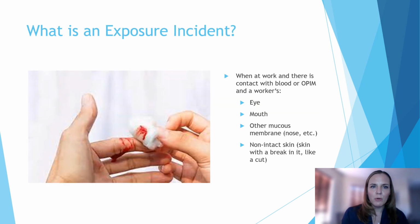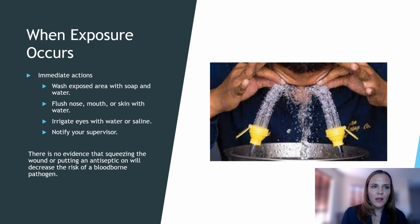So what is an exposure incident? An exposure incident is when you are at work and have contact with blood or other potentially infectious material, and then either your eye, mouth, other mucous membrane like your nose, or if you happen to have non-intact skin. So if you had a cut on your skin and blood or other material got in it, that would be considered an exposure incident.